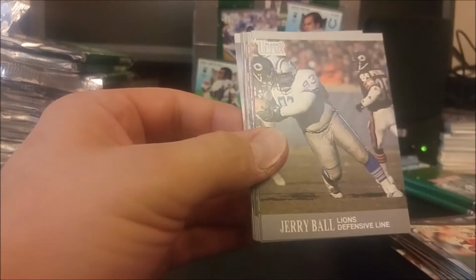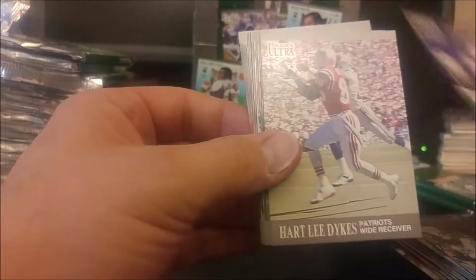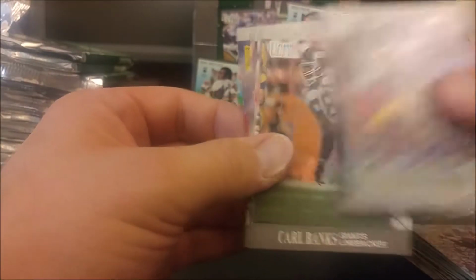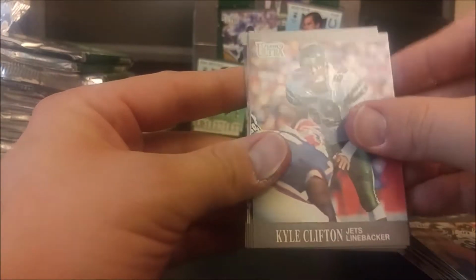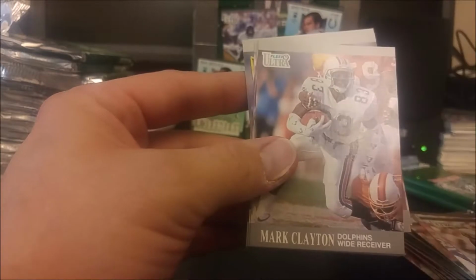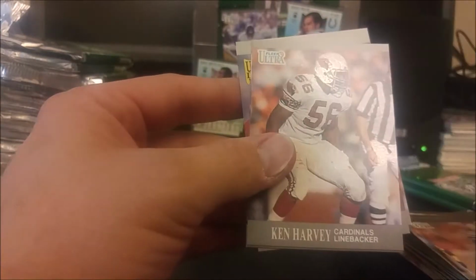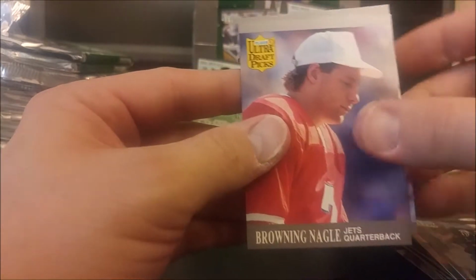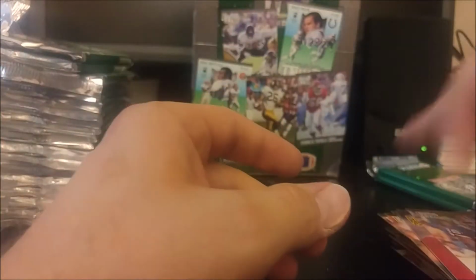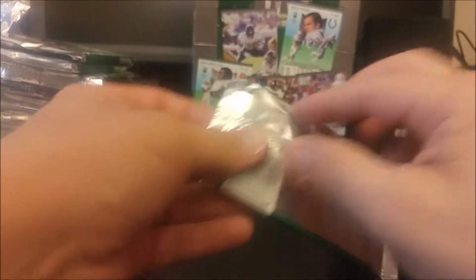Dexter Carter, Jerry Ball, Leroy Horde, Hartley Dykes, Willie Anderson, Carl Banks. Got a rookie coming. I think it's Browning Nagel. Kyle Clifton, Gary Anderson, Mark Clayton, Dwayne Bickett, Ken Harvey, Steve Broussard, Browning Nagel. Called it. Leon Sills. Next pack.